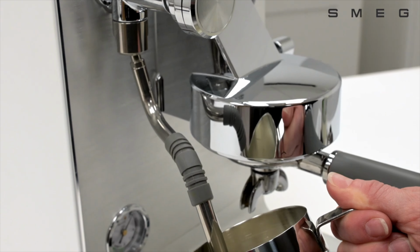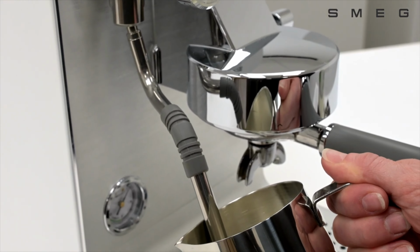The one thing that I do want to caution newbies to is that the E61 group head has a big brass part here at the front, and that can get very hot. You'll notice in a lot of the pictures they don't have it there, but there's an actual little sticker that sits on the front saying caution, gets very hot, and you can actually burn yourself quite easily. So that's something to take into consideration.